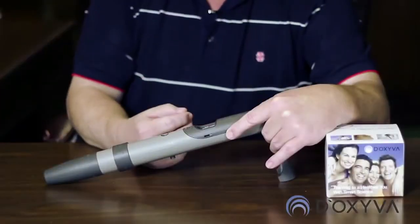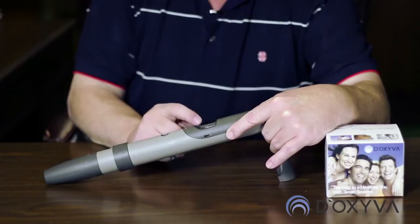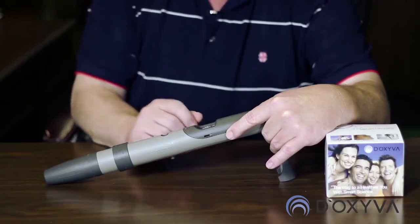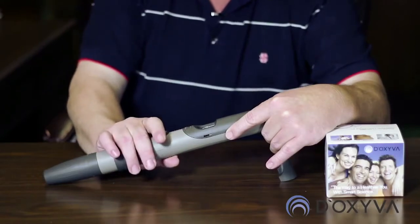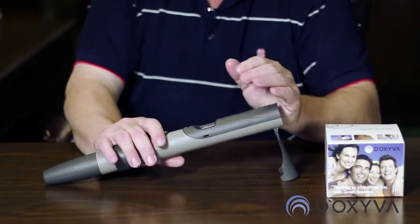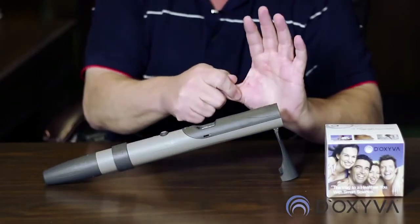The application takes about 5 minutes. When it stops, it'll slow down in bubbling, and then you just pull your hand out. I always tell people you can also turn it off if you want to stop in the middle of an application.